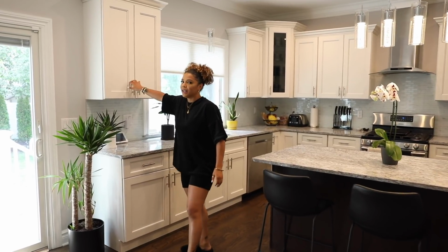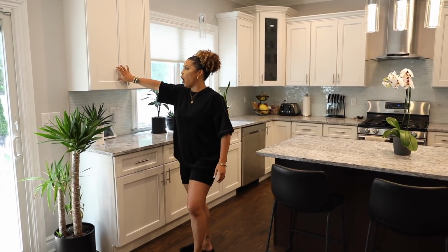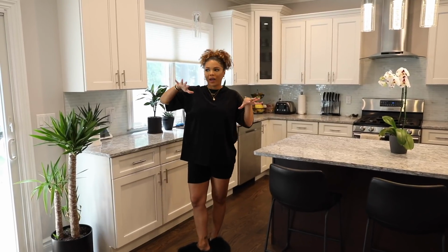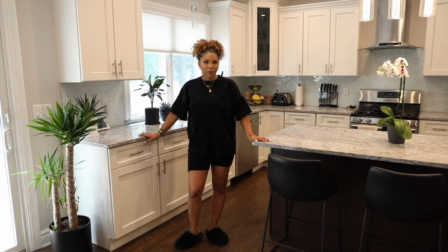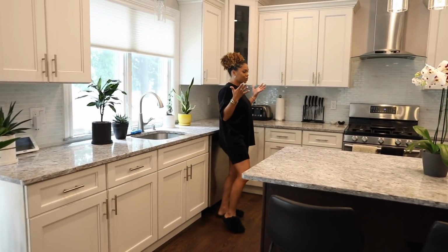So you guys probably can't tell on camera, and you're probably like, why are you getting white? You already have white. These are kind of like an off-white, ivory shade. So we want them a stark white with the subway tile in the back and the white and gray marble countertops. There is a ton of countertop space, which is great, especially when it comes to cooking and stuff.